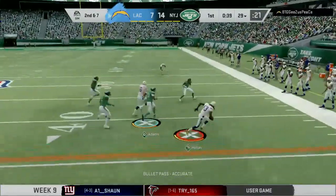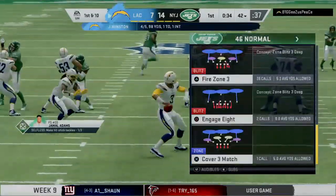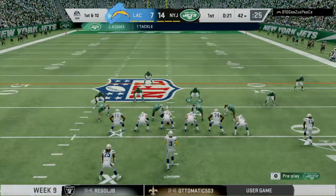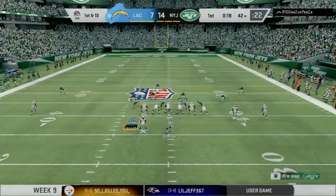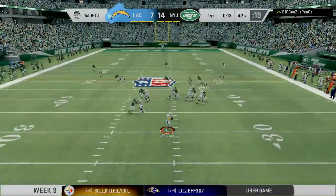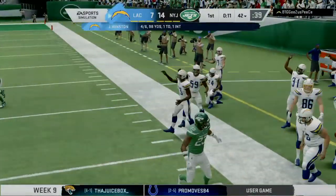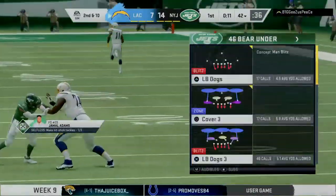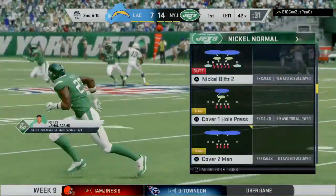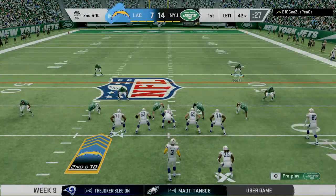From the 29, Winston. He's got it to Hilton. And they get him down, but not before he takes it across the 40-yard line. That one good for 13 and a Charger first. Jameis now on first down. And that is incomplete. He couldn't hold on through the contact. Brings up second down. Ball on the 42 as they come up second and 10.